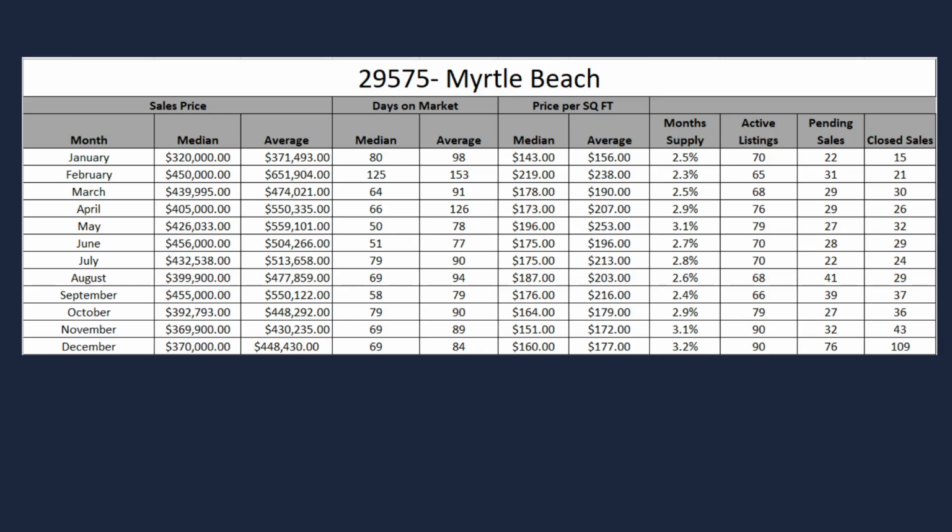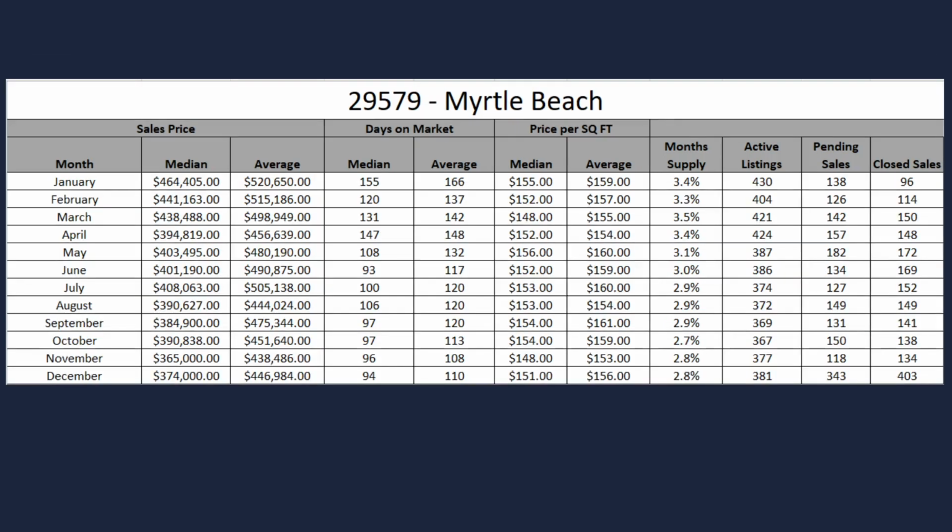But look at this. This is what's crazy. 22 pending sales then, 76. Look at how many people are buying right now with interest rates up. Can you imagine what's going to happen when they drop? Look at that. Closed sales, 109. That's just crazy. It really is. We're about to see some weird, unfortunately, stuff happening again here soon.